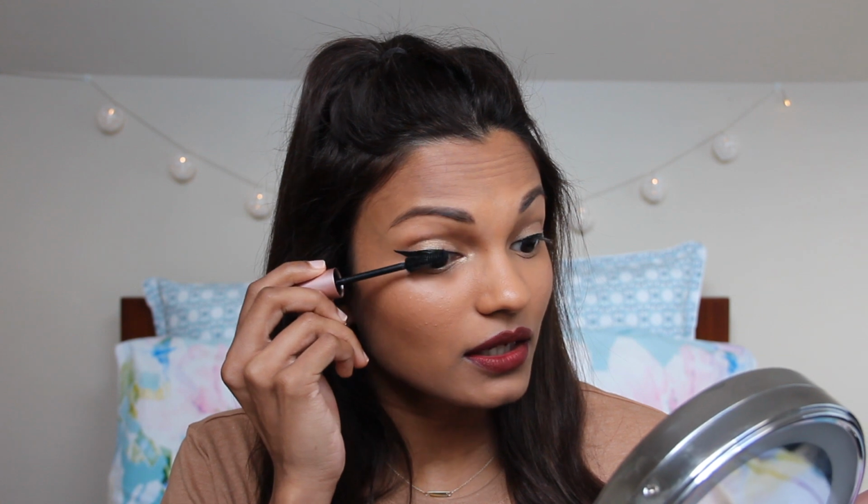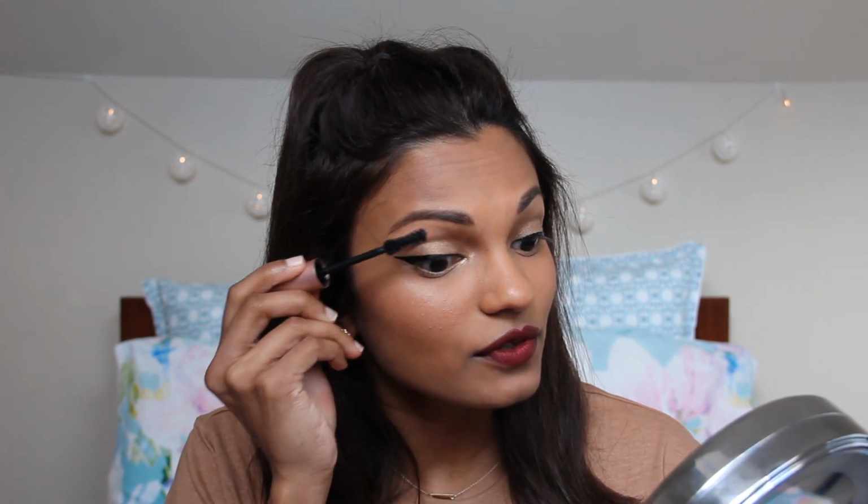I mean, I feel like this is the best that I can get it today. And you can hopefully see that having a winged liner or being top heavy on the eyes, it does bring out that classy element to wearing dark lips. The last thing you want to do is put mascara on, and I'm using my Too Faced Better Than Sex mascara. If you want to wear lashes, you know, go ahead, do that if you're comfortable.